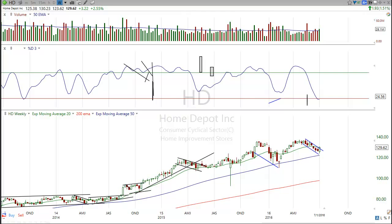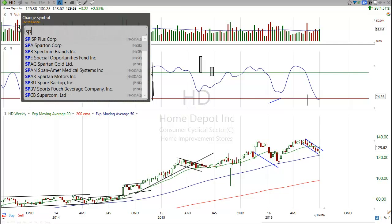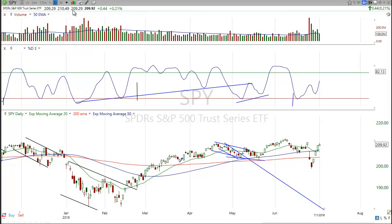So just to recap, 3 most important things to pay attention to when we're looking at an individual trade, and you could be trading anything. Say you're just trading the SPY, which is the ETF. It's the same thing. Here's your weekly. Weekly is actually pointing down. The daily, we just came out of this divergence, so we had a positive.